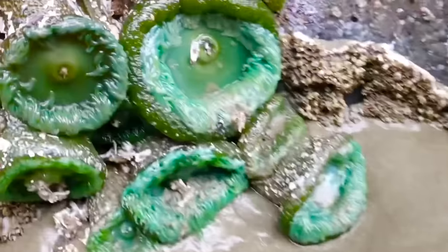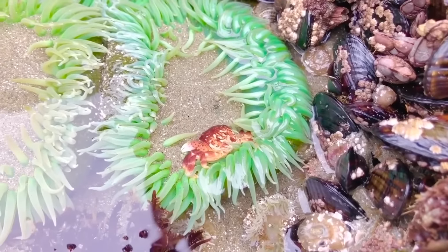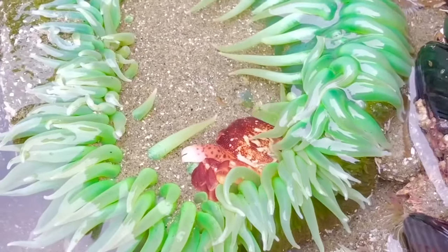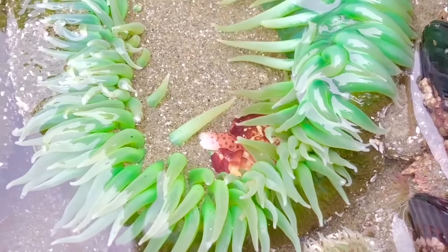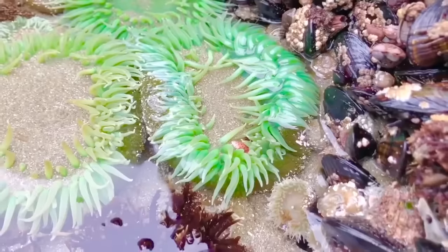They eat crabs and fish. And we saw a little crab get eaten up by this sea anemone. This crab must have walked into its sticky tentacles. And it stings the crab, and the crab can't move. The sea anemone puts the crab into its mouth, which is in the center.